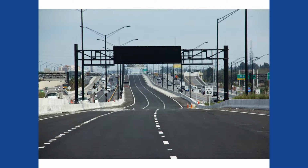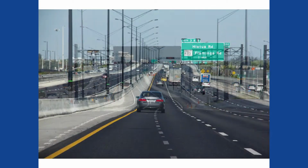And these are some early photographs just prior to the opening of the facility a couple years back, I think 2014. Showing a westbound approach. There are three directional lanes, either morning or afternoon. And we have sufficient shoulders here for emergency responders.